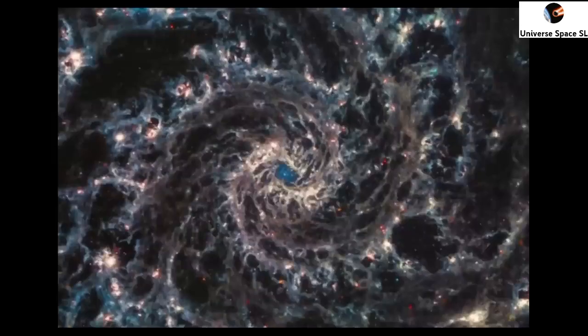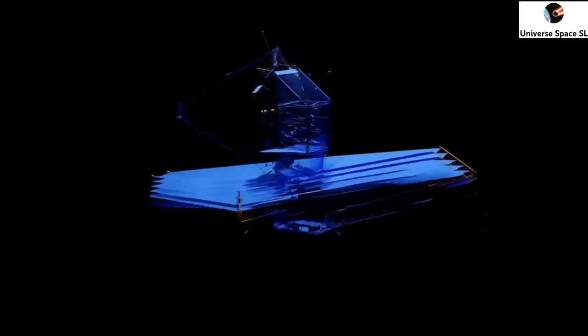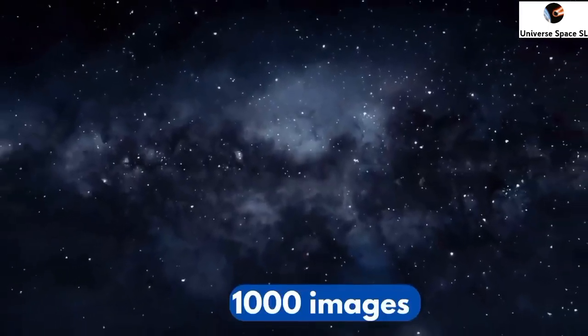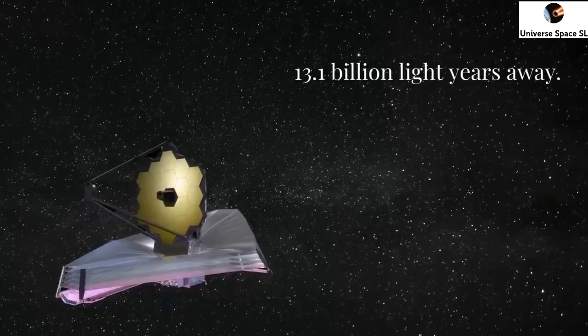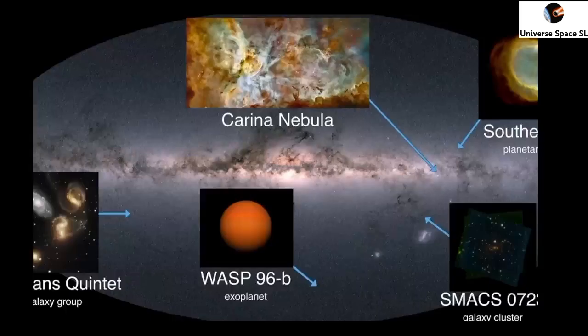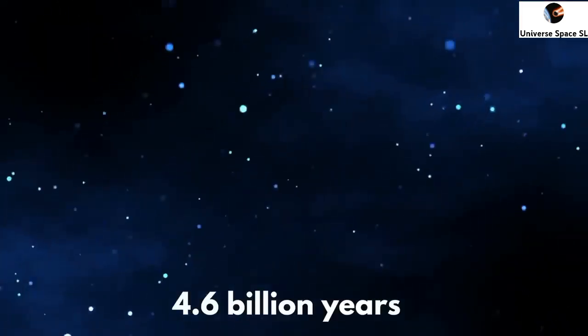The pictures of the region make it Webb's first deep field. Though the images may seem like one at first sight, it is actually a combination of 1,000 images taken from different angles. The galaxies visible in these images are so old and so far away that their light has only just reached us. To be exact, the galaxies are 13.1 billion light-years away. The galaxy cluster most visible in these images is the SMACS 0723. When looking at this cluster, we are looking approximately 4.6 billion years into the past.